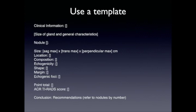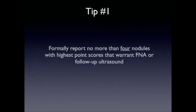I found using a reporting template in our voice dictation system makes reporting these nodules a lot faster, and I'm sure that there is work underway to automate this to some extent, maybe not to the extent of doing computer-aided diagnosis, but essentially adding up the points for you. So here's the first tip. Formally report no more than 4 nodules with the highest point scores that warrant FNA or follow-up ultrasound.